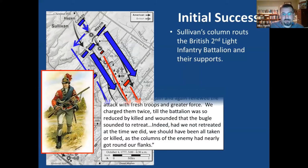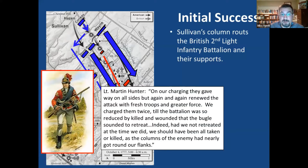Back to Martin Hunter, our British officer. The British try to fight back. They don't really realize what they're up against here because of that fog.